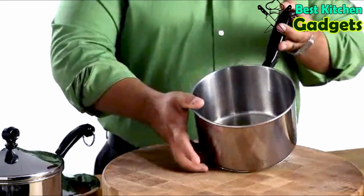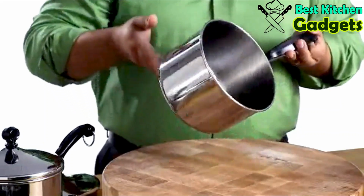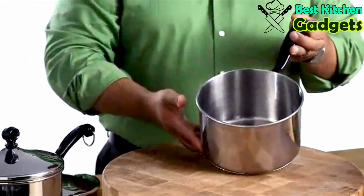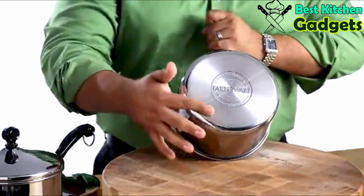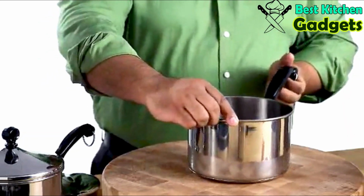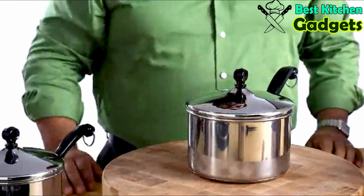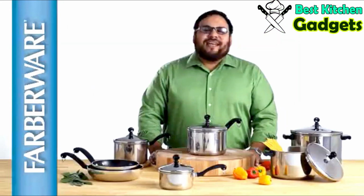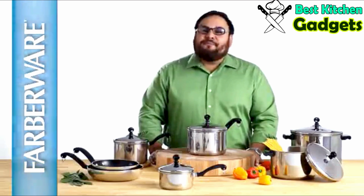The 18/10 stainless steel construction has a polished finish with thicker rolled pan rims for drip-free pouring and great durability. In the base, a thick aluminum core is surrounded by stainless steel to offer rapid heating, excellent heat distribution, and easy maintenance. This line is oven safe to 350 degrees and is dishwasher safe. Farberware Classic has been loved and trusted in millions of kitchens for generations, and today it's even better than ever.